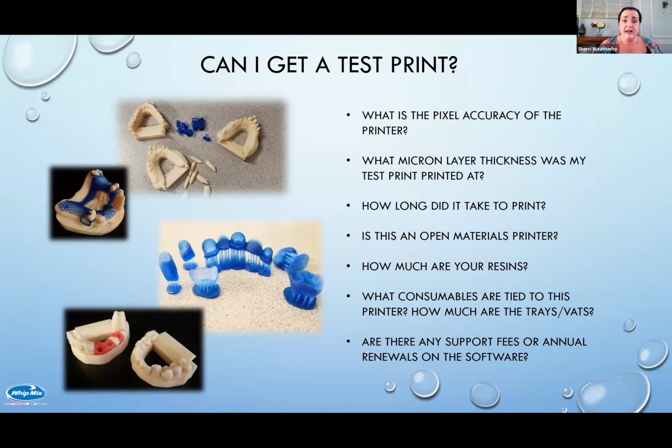So what I would look at is, do you want a 385 printer or 405? Do you want a printer that is open or closed? Do you want to lease or do you want to own? There are just so many different factors that are really going to play a role in which printers you need to narrow your list down to. So once you narrow that list, I would reach out to every single one of those printer manufacturers and ask them for a test print.